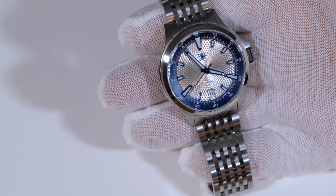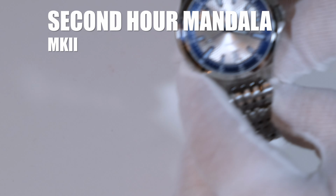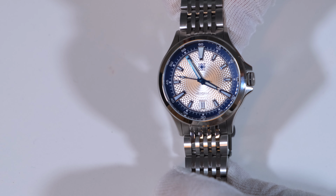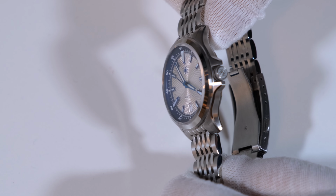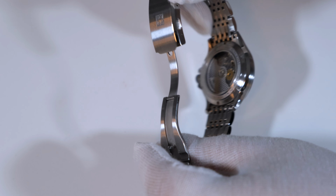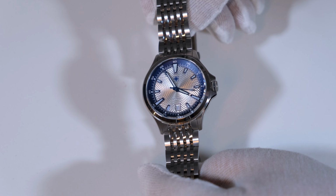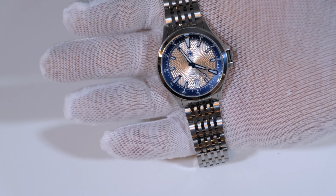This is a Second Hour Mandala. This is very special to me. I thought this was going to be the perfect watch. Turned out it's not perfect, as you can see in my review, but it's pretty close to perfect. The execution is so good. The polishing, everything is high quality. The only thing I would change is that I think the surface on the bracelet is a little bit rough, but it's a unique piece.